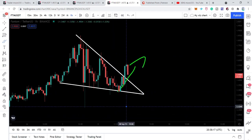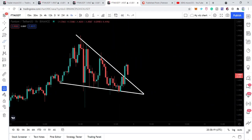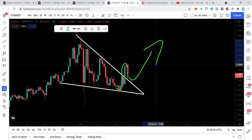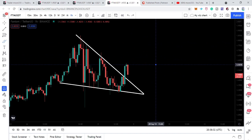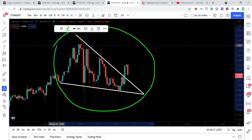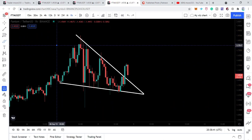And the price line broke out of the resistance here, and now ideally it is moving down to retest the previous resistance as a support to confirm this breakout, and then we can expect another move to the upside. In this situation, if we are going to buy Fantom coin, because it's only an hourly time frame chart, this trade or buying here can be risky, therefore we should have a stop loss.